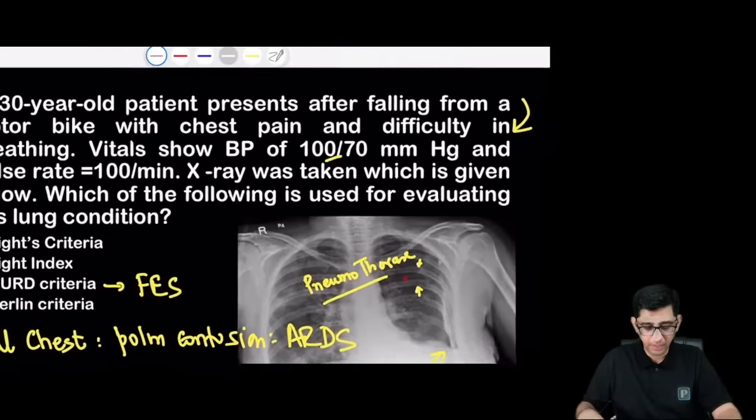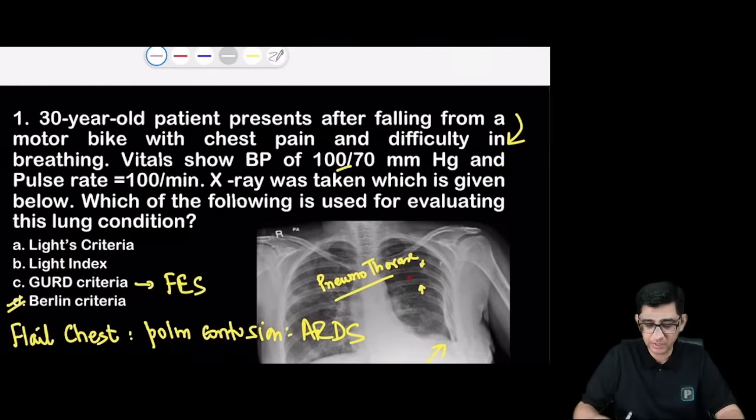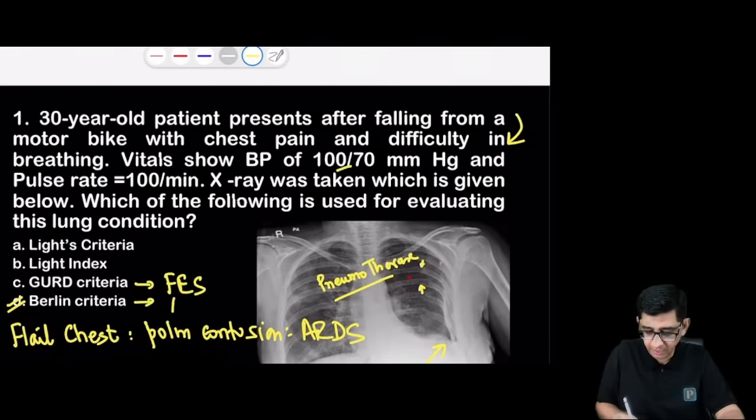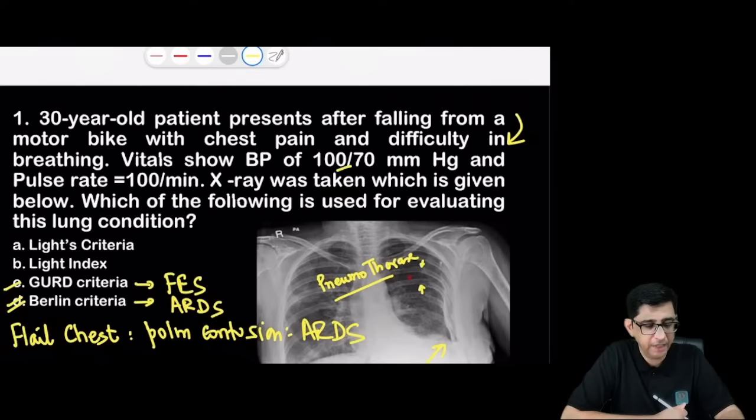So hi Aditya, I have ruled out option D in this question, Berlin's criteria, because that is for ARDS. ARDS will take some time to develop. Option C is also ruled out because it will take some time to develop. The person is having symptoms right now. So it's going to be either A or B, that is Light's criteria versus Light's index. So the point is, the answer is not A, guys.